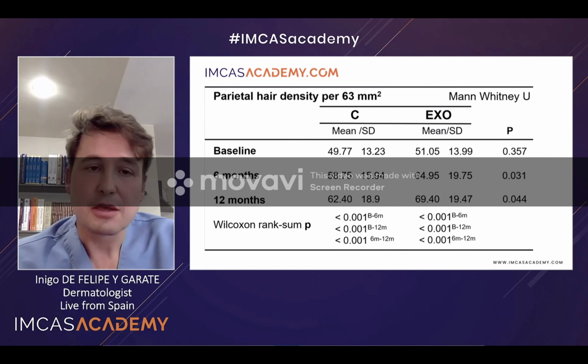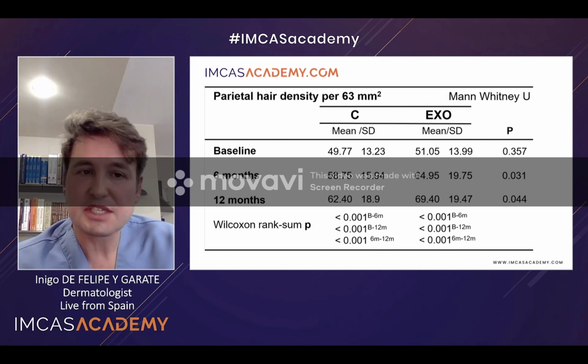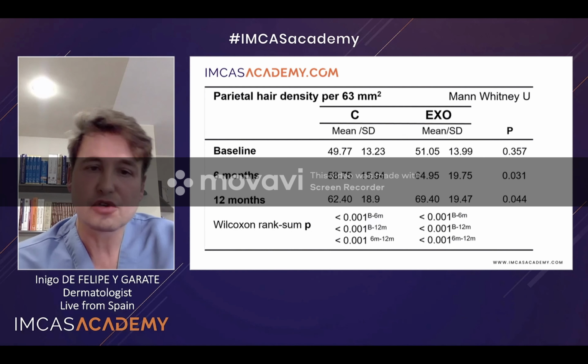If you measure the density of hairs in this smaller area and you count them manually, you can also see that the control group goes from 49 to 62, whereas the exosome goes from 51 to 69. So the difference is statistically significant from baseline to 12 months, but also between control and exosome.